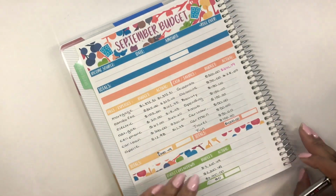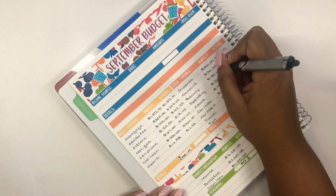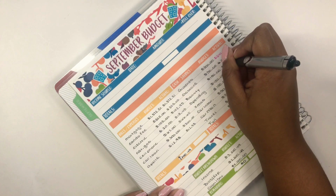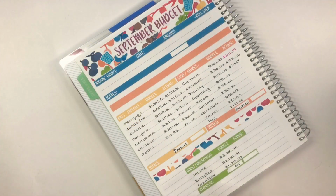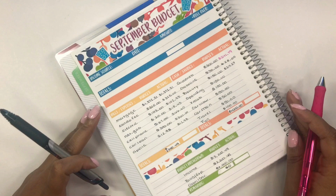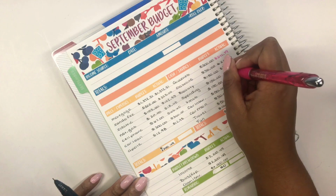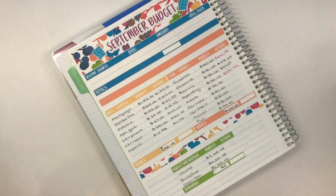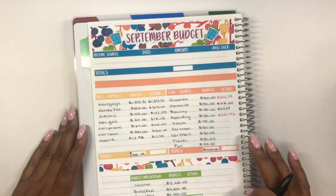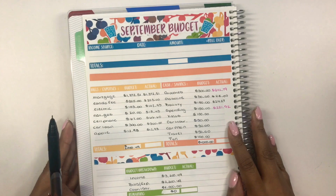So then beauty. I only spent $24.27 in beauty, which is awesome, actually, in comparison to what I have listed here. And then spending. Okay, and we were over by a lot, you guys, in spending. So for spending, we ended up spending $221.92 total, you guys. All right, that's kind of a lot. So we're definitely over in groceries and spending for September.